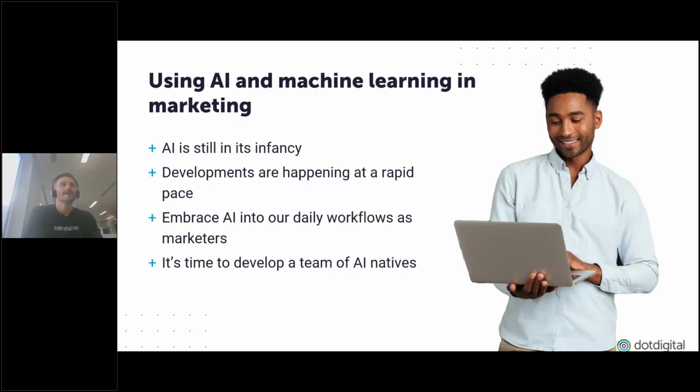And we're seeing so many of our customers really developing teams of AI natives, getting marketers to interweave AI into their daily workflows so that they can use it to their advantage. They can use it as an extension of their creativity, so we can get on doing the things that we love most and getting rid of all of those boring tasks.